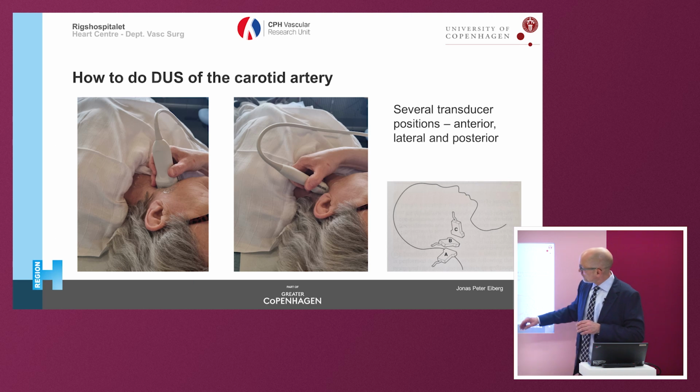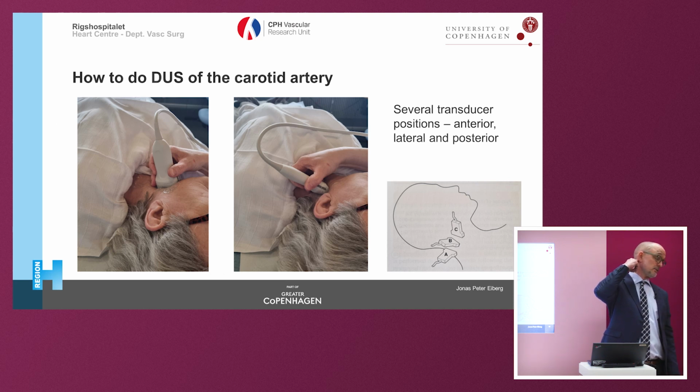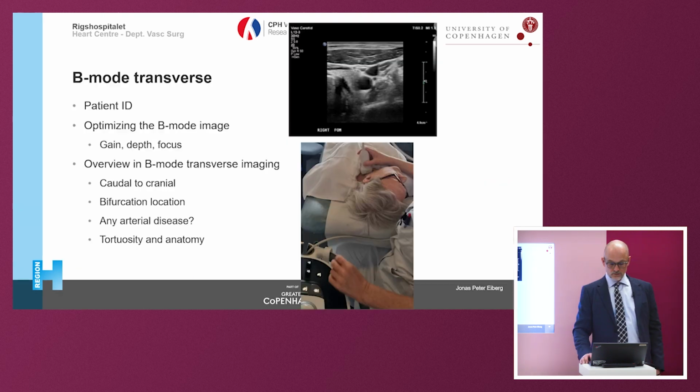A good thing is to keep this line, because then you'll hit the jawbone. If you go up here, you can actually scan the carotid. You can get an image of the carotid artery too high in a position where you'll never be able to make a secure operation without luxating the jawbone. And you cannot do that in local anesthesia.